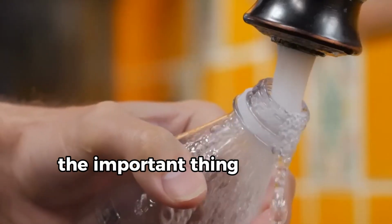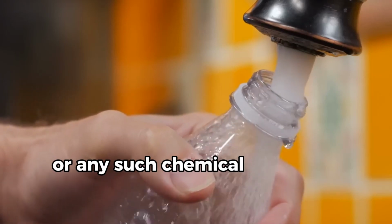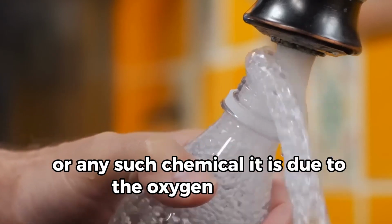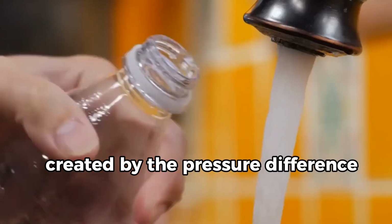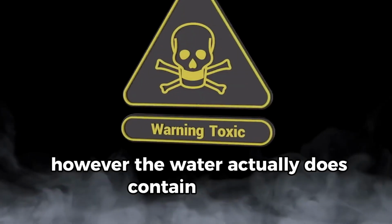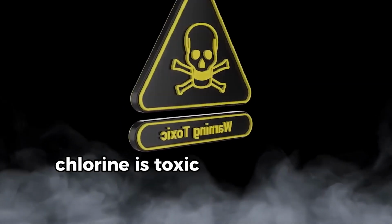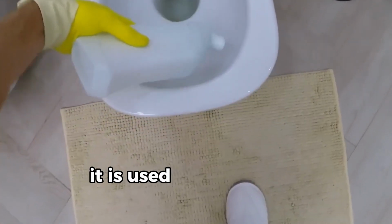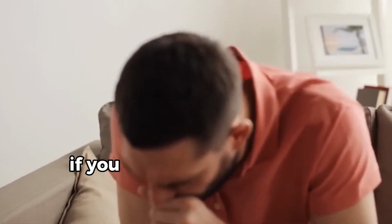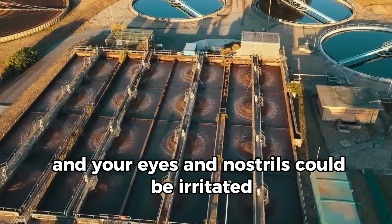The important thing is that this white color has nothing to do with chlorine or any such chemical. It is due to the oxygen bubbles created by the pressure difference in the water pipes. However, the water actually does contain chlorine. In its gaseous state, chlorine is toxic. But in its liquid state, it is used for disinfection. If you smell it, you might still cough, and your eyes and nostrils could be irritated.